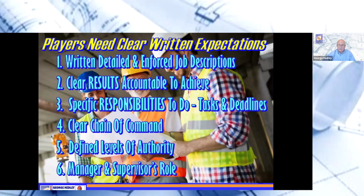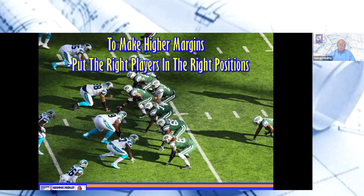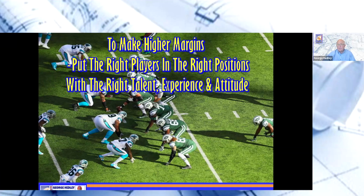And then number 6, the manager's role is to meet with your employees, your talent, your direct reports, on a weekly basis and hold them accountable, monitor their progress, and see how they're doing on the results that are expected. Just like in football, everybody's got a playbook. Everybody knows what they're supposed to do. And if I want to make higher margins, I've got to have the right people in the right positions, of course. So you probably have some wrong people in the wrong places who shouldn't work for you. They've got to have the right talent, experience, and attitude for the current and future needs, because you want to grow. You don't want to stay stuck where you are.